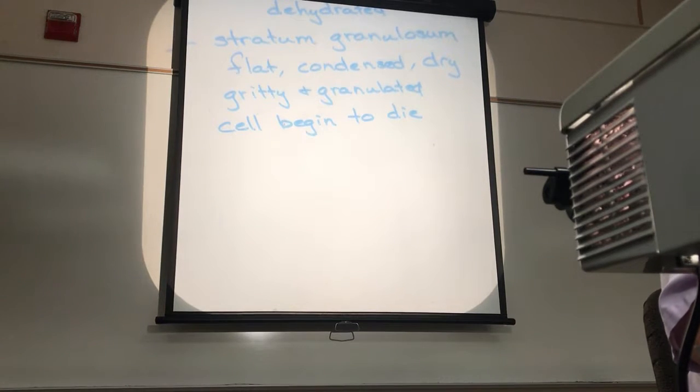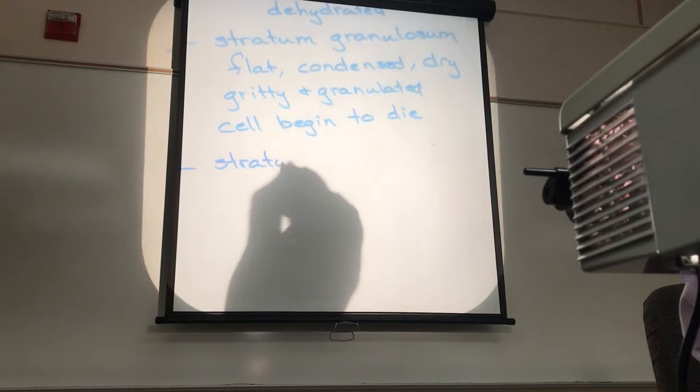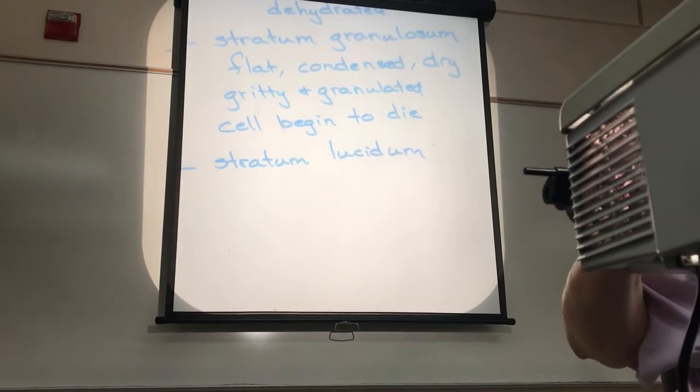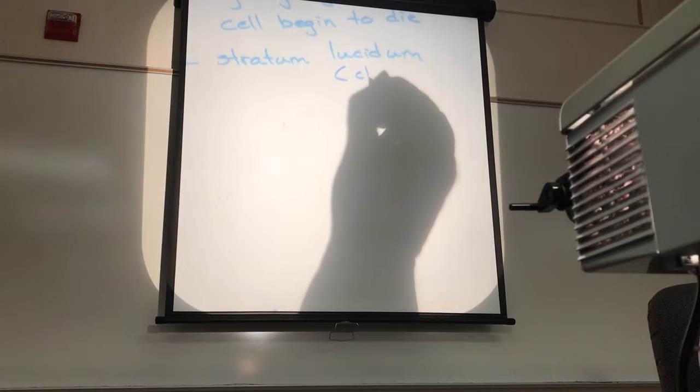Well, when they die, the internal components of the cell, the Golgi and the mitochondria and the endoplasmic reticulum and the nucleus, begin to break down. And they're still getting pushed up from below. And so this is going to form the next layer, the Stratum Lucidum. Lucid means clear.